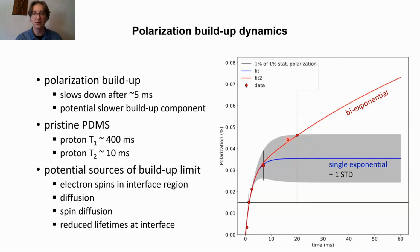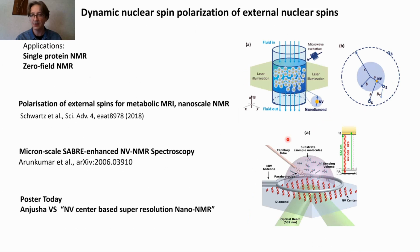So with this, I would like to highlight the perspective of these fields. I think these tools of nanoscale NMR are very interesting in combination with zero field. The experiments I was showing are not really in zero field, but in low field, but they are applicable to zero field, as was also shown by Dima Budker with new protocols. The polarization of external spins at nanoscale can be very interesting in metabolic NMR and nanoscale NMR applied to biosystems.